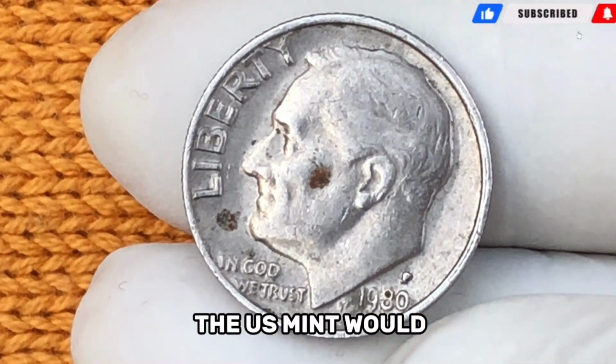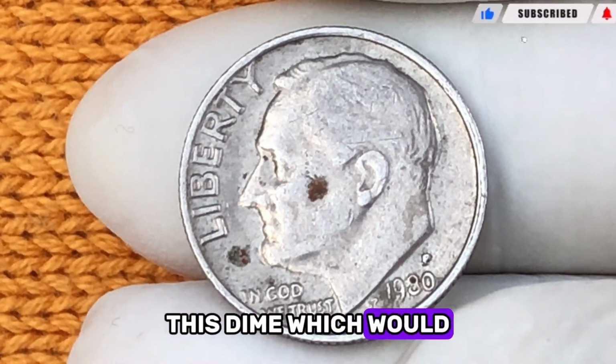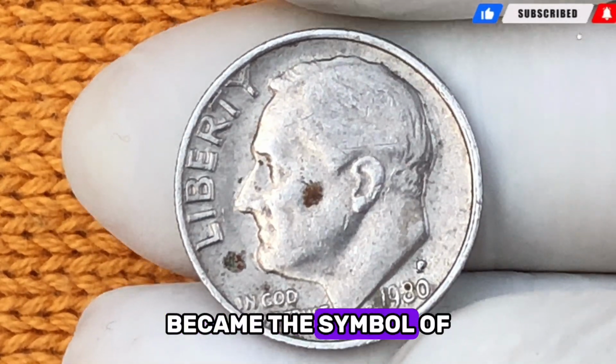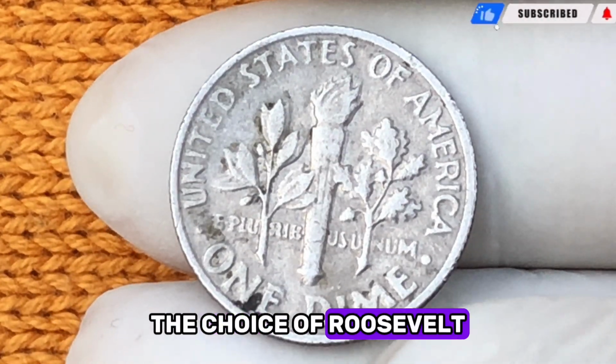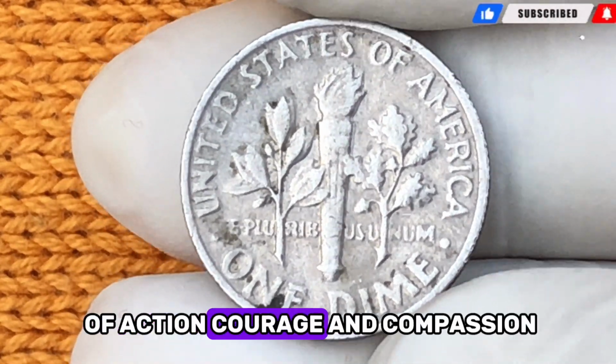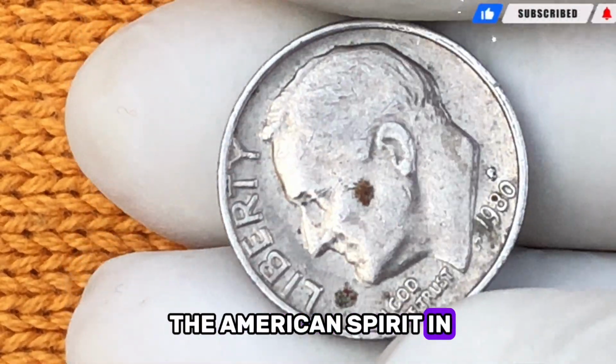Just a year later, the U.S. Mint would design a new dime in his honor. This dime, which would bear Roosevelt's portrait, became the symbol of a nation in recovery and resilience. The choice of Roosevelt was fitting. He was a man of action, courage, and compassion. A person who embodied the American spirit in its finest form.